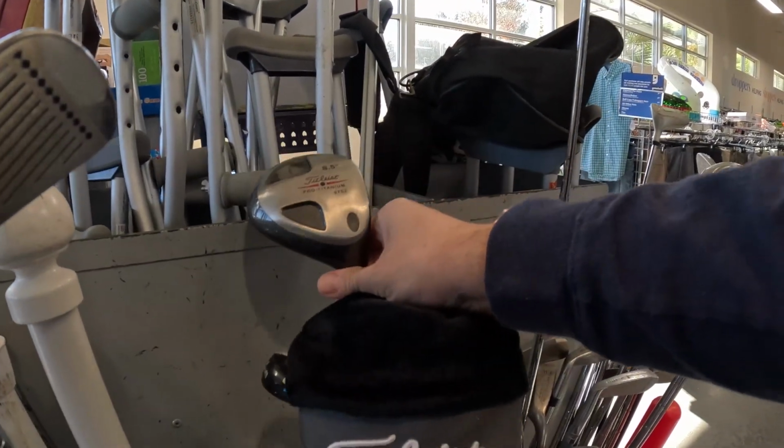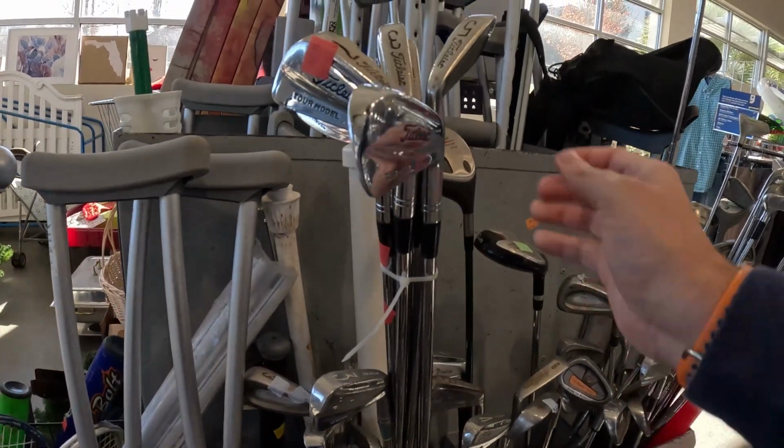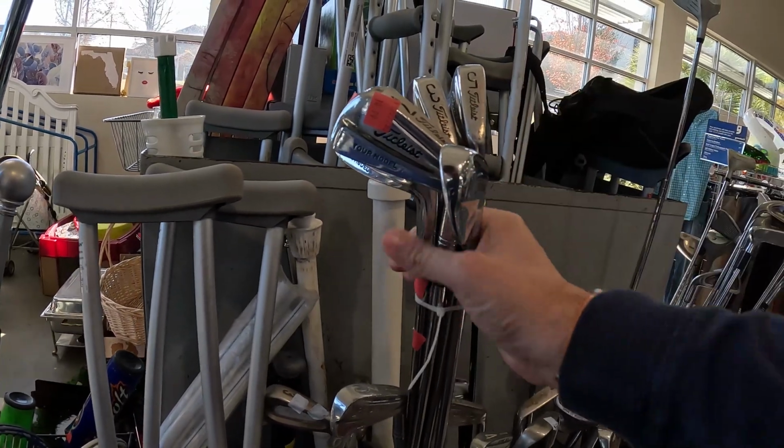That's an old one, but these things are going to be worth it. Something with these Titleist tour model blades. I have no idea what these are. Never seen these before. I'm going to look them up.